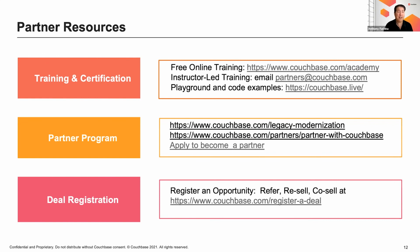Finally, I would be remiss not to call out that for those of you working on transformation projects, or you have identified, based on those earlier questions in the beginning of the session, pain points with existing databases, legacy or otherwise, and you see an opportunity and you'd like to align with Couchbase, our sales teams, our pre-sales, or technical resources, you can refer, resell, or request co-sell support by registering a deal at Couchbase.